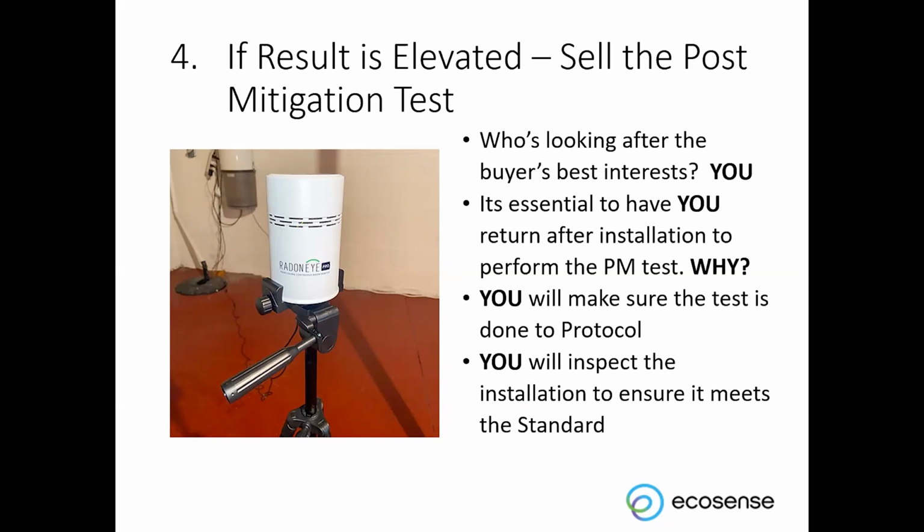So here's the situation. You all know it. If the test comes back high, the seller's going to have to pay a mitigator to come in and do the mitigation, and there needs to be a test result after the mitigation that indicates that the mitigation was successful. Once that result comes in, then the deal can close, and the new buyer is going to move in. So it's imperative that you let your home buyer, the one you're working for, know that if the test results on the test you did perform are elevated, they need to hire you to come back and do that post-mitigation test. They trusted you to do the pre-mitigation test. They should trust you to do the post-mitigation test.